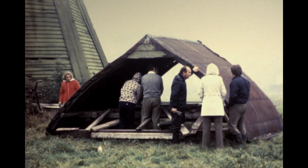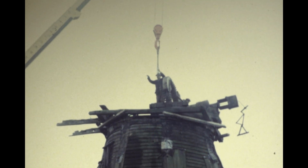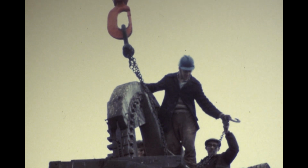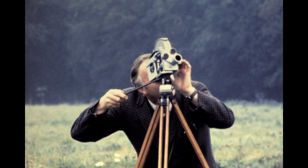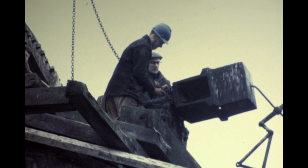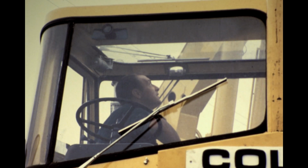The cap of a smock mill is the section standing on the top of the tower that revolves so that the sails can be kept into the wind, no matter from what direction it is blowing. With its contents, the massive brake wheel and windshaft, it weighs some 4.5 tons. Only with this out of the way could work be started on the tower proper, the weakened strength of which could only be guessed at after the ravages of time and weather, neglect and vandalism had all taken their toll.